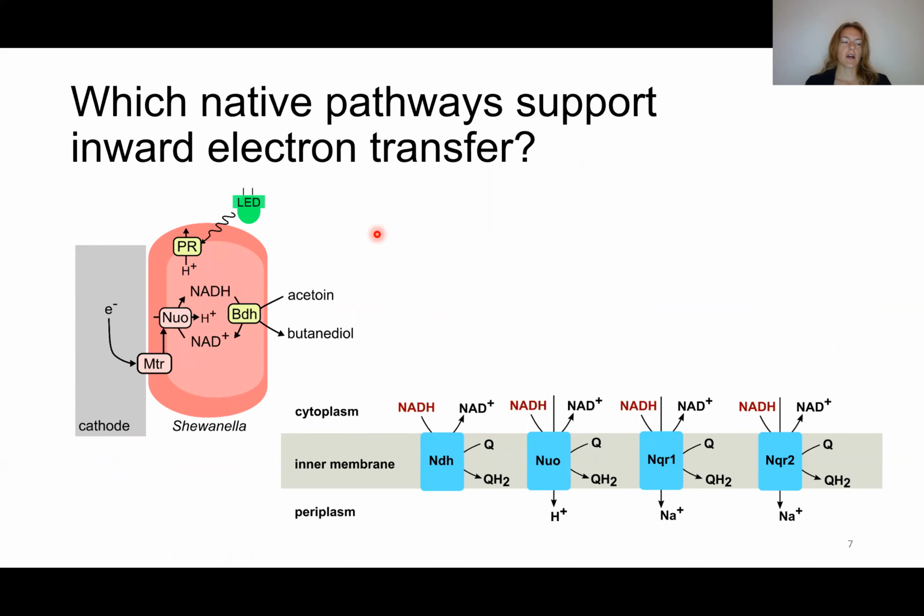So the last few plots I showed you indicate that our engineered system, the heterologous proteins that we expressed, are doing what we expect them to do in this system, which raises the next question: which native pathways are we relying on to support this inward electron transfer? Now, it's clear from a lot of past research on Shewanella that this MTR pathway, which I won't get into the details on today, is critical for getting electrons from the electrode surface to the inner membrane of Shewanella. So we didn't dig deeper into that because we already have a very clear understanding of that part.